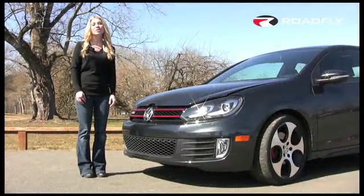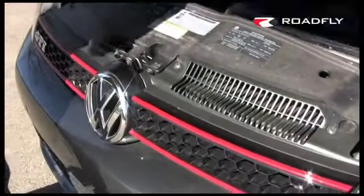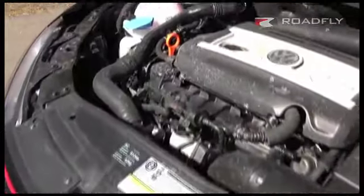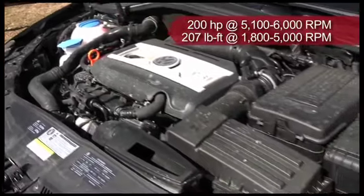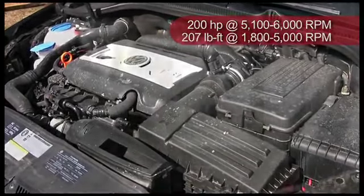There's no upgrade in engine output, but it didn't really need it. It's got a 2-liter 4-cylinder turbocharged engine with direct injection. It gets 200 horsepower and 207 pound-feet of torque. It's really fast off the line. It has a ton of get up and go, and it's so nimble that it's very grin-provoking, even on your boring daily commute. And it's nicely complemented by fantastic brakes.